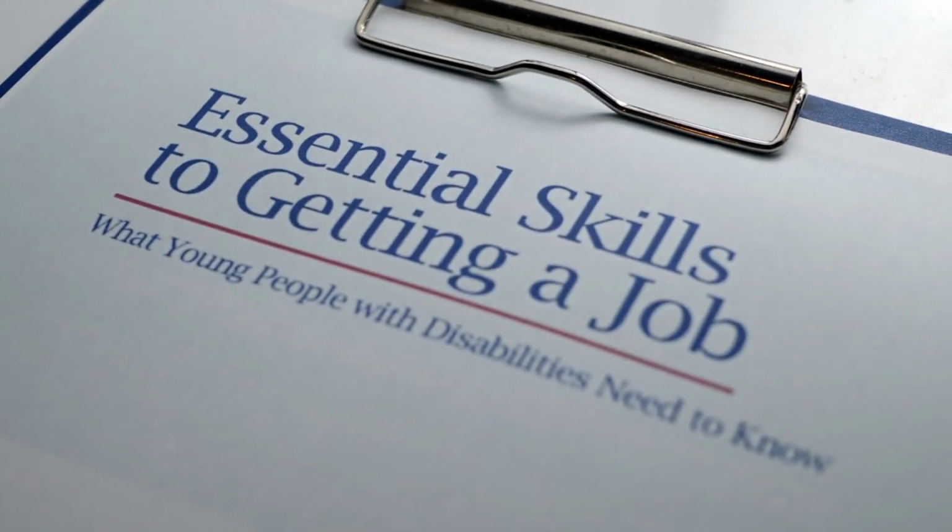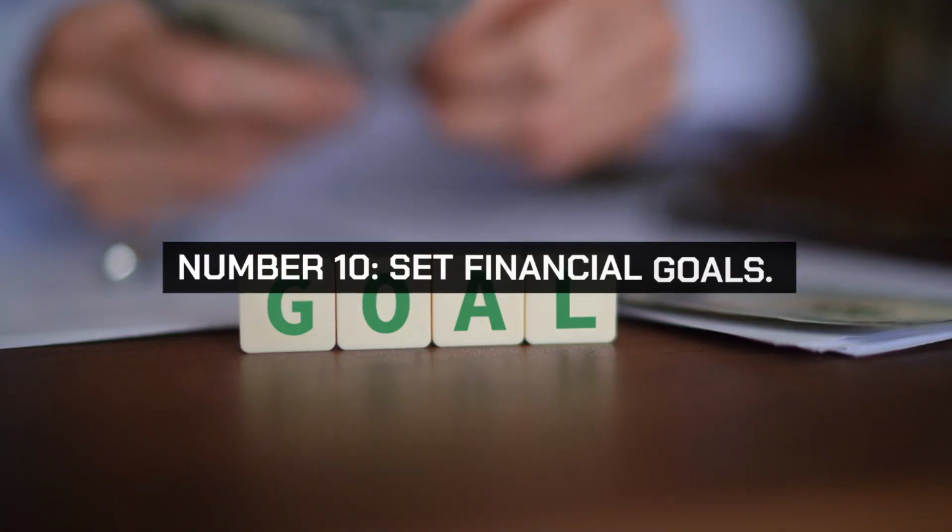Identify in-demand skills and pursue relevant training to stay competitive in the job market. Consider internships and volunteer opportunities to gain practical experience and expand your network. Lifelong learning and continuous improvement can open doors to new career opportunities and higher earning potential. Number 10.